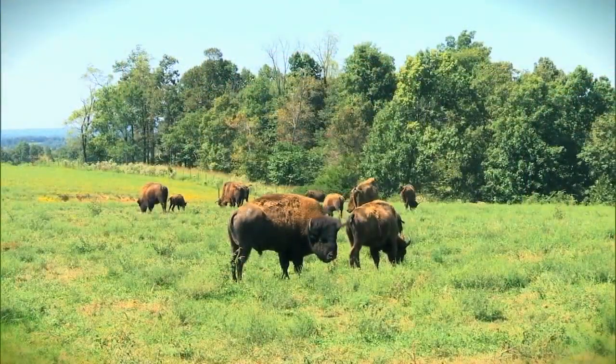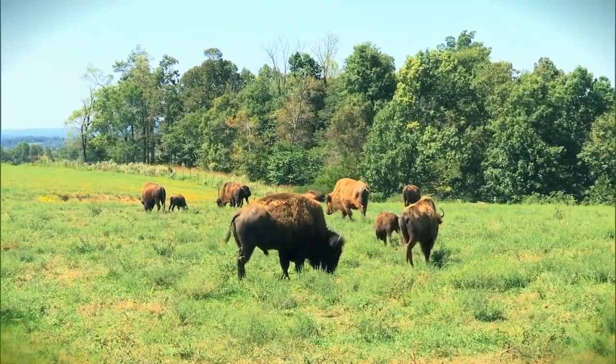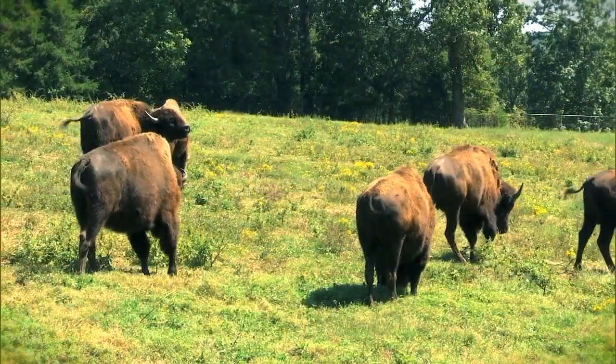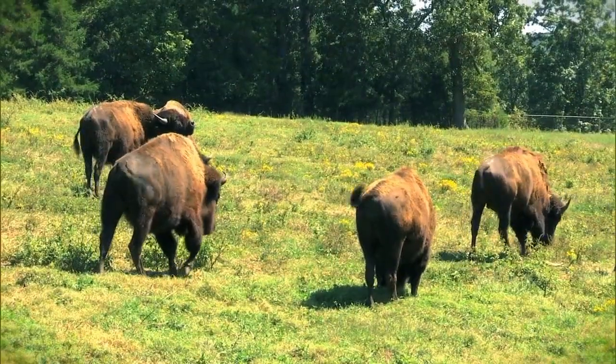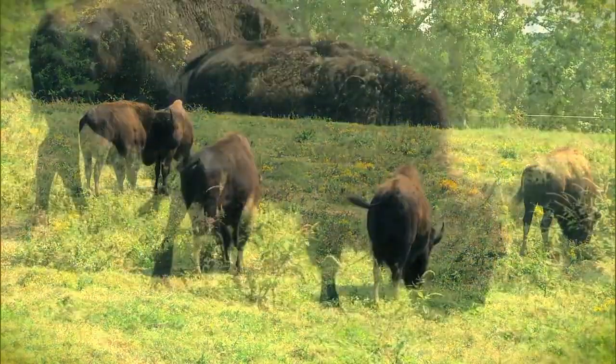You might say that other than the bald eagle, the other majestic creature that is a symbol, if you will, of America is the bison. It's been a major part of this country's history and heritage.